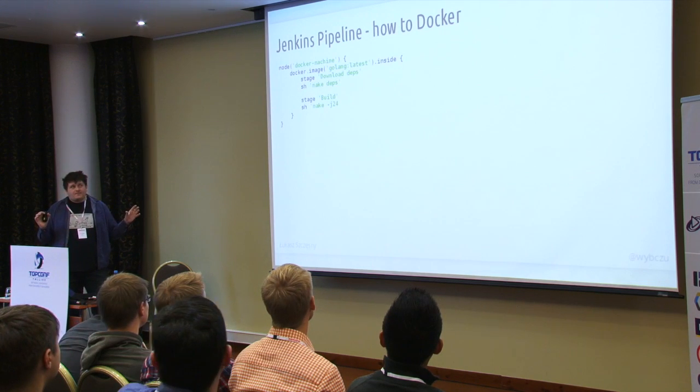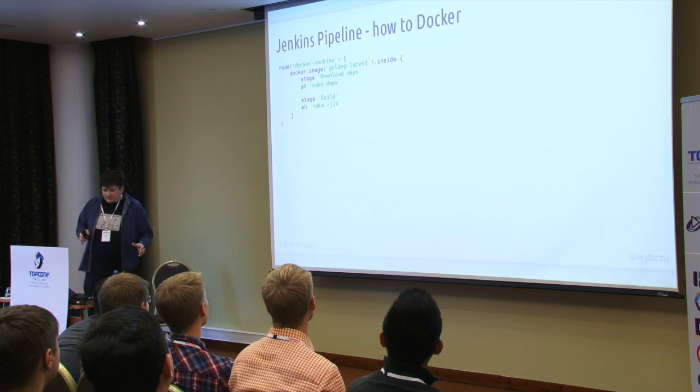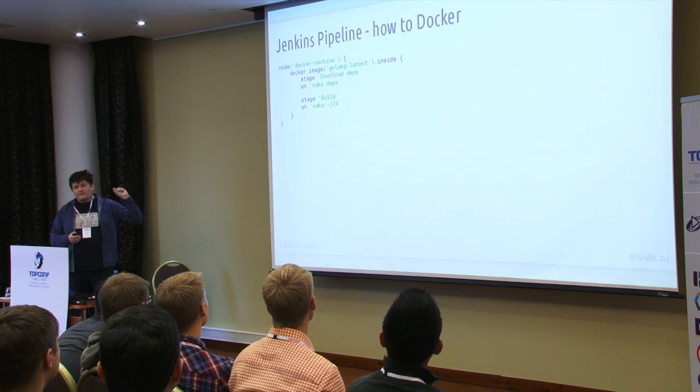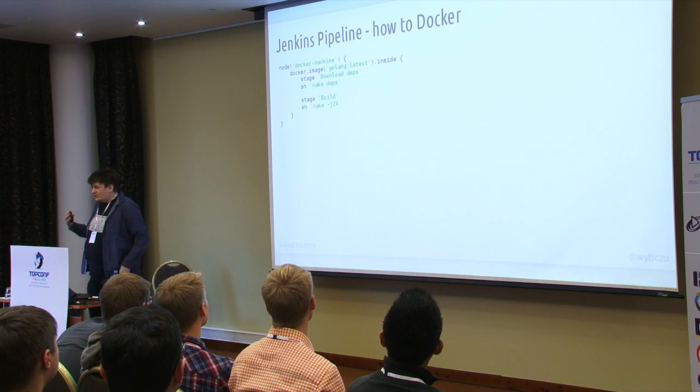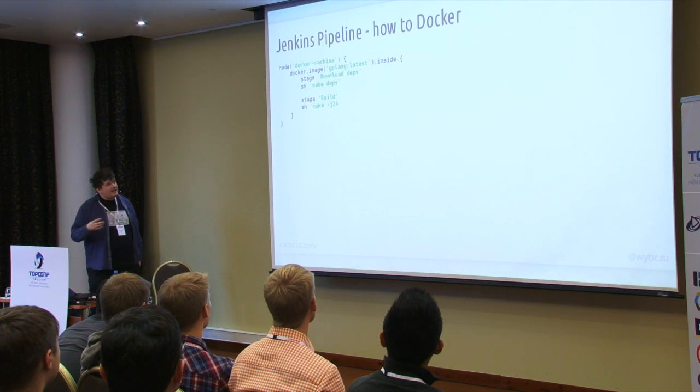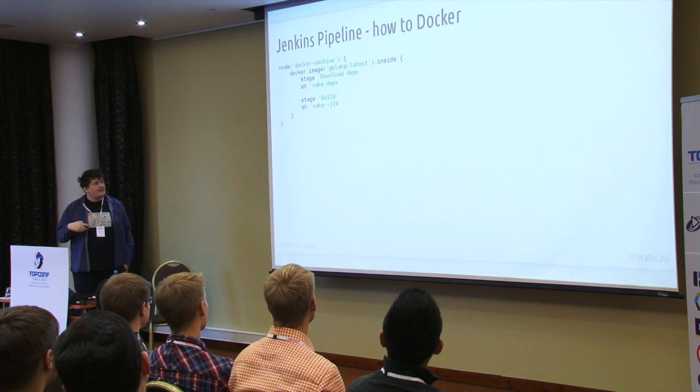Do you remember how hard it was in the beginning to use Docker on Jenkins? With the pipeline plugin, it's super simple. You want to build something inside a Docker container, you just specify the image, and inside the container you execute stages. You can leverage all the good stuff which Docker gives you, like separation, in your Jenkins pipelines. It's really awesome. You have to check it out.